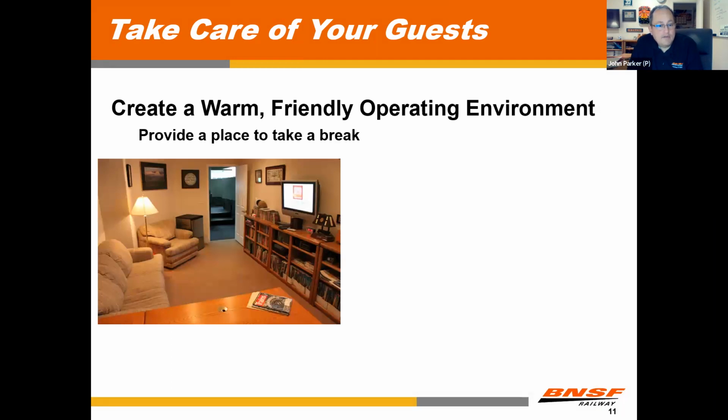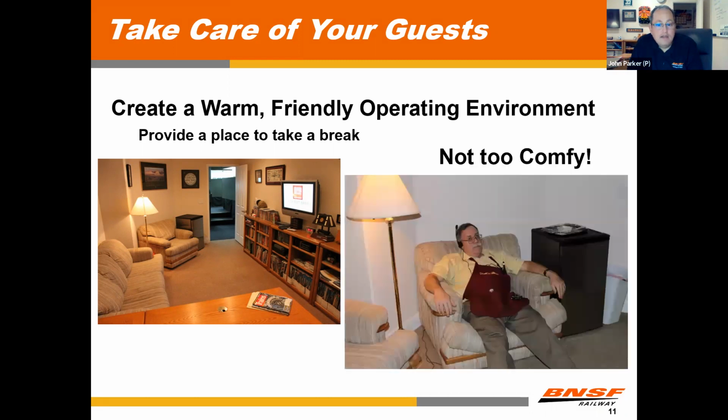And also we do have a comfortable crew lounge, a place for operators to take a break. Not too comfy though. This is a picture of the late Paul Sullivan, who loved to operate here, and he was notorious for a 4 or 5 minute power nap between trains. And he fell right into that chair, so worked out perfect.